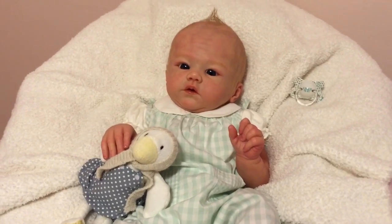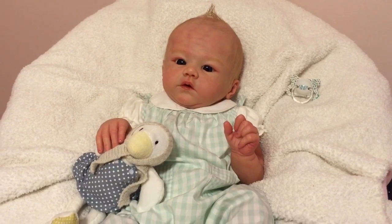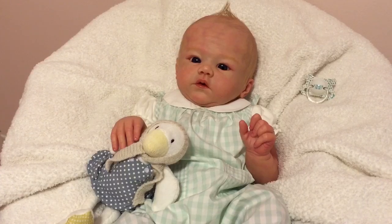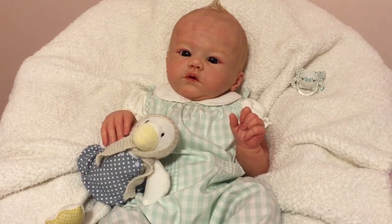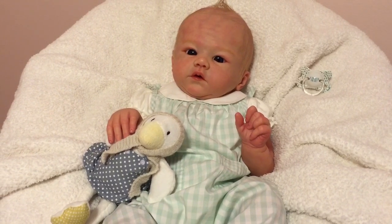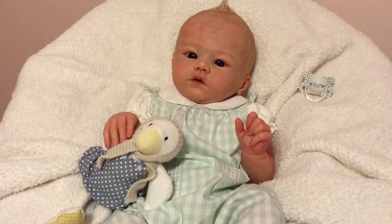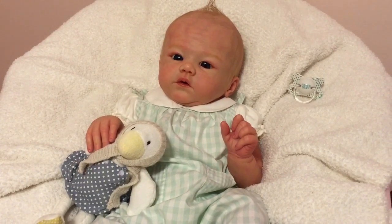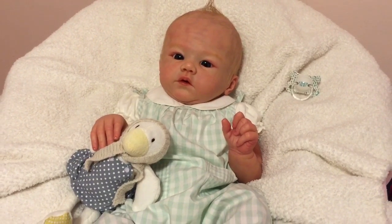I think that the doll collecting community has grown so much over the last few years, and there's been a lot of new artists on the scene, and it's a huge influx. I think it's overpopulated with a lot of reborns, and not all of them are of really great quality, especially when I see them on eBay.